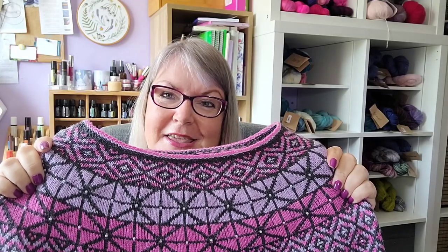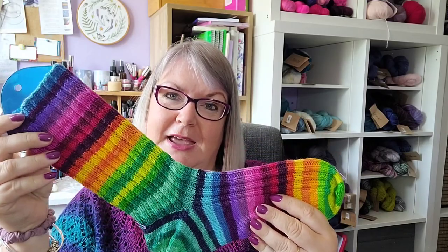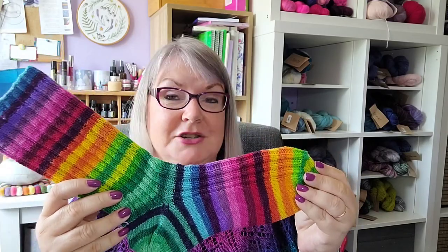In my Scandinavian stranded colourwork and steeking course, you will learn how to knit with two colours, one in each hand or both colours in your left hand, as well as steeking, which is where we get our scissors out and cut your knitting. Successful Socks, you will learn how to knit socks from the toe up and the cuff down, as well as several heel and toe options, including afterthought heels.